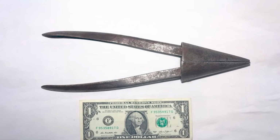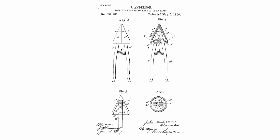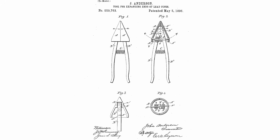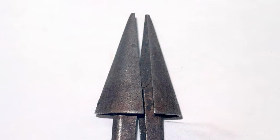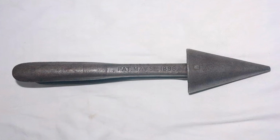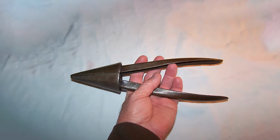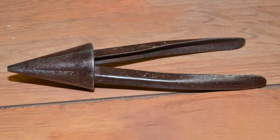The tool you've found is a Stanley No. 19 lead pipe expanding pliers, patented on May 5, 1896, by John Anderson of Portland, Connecticut. These specialized pliers were designed to expand the ends of lead pipes, making it easier to connect them by creating a flared opening. The tool uses a compound lever mechanism that allows the semi-conical dies to open evenly when the handles are squeezed together, ensuring a uniform expansion of the pipe end.